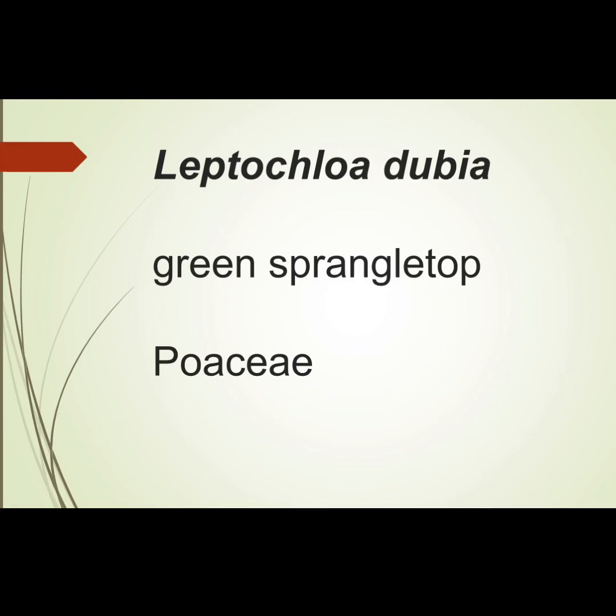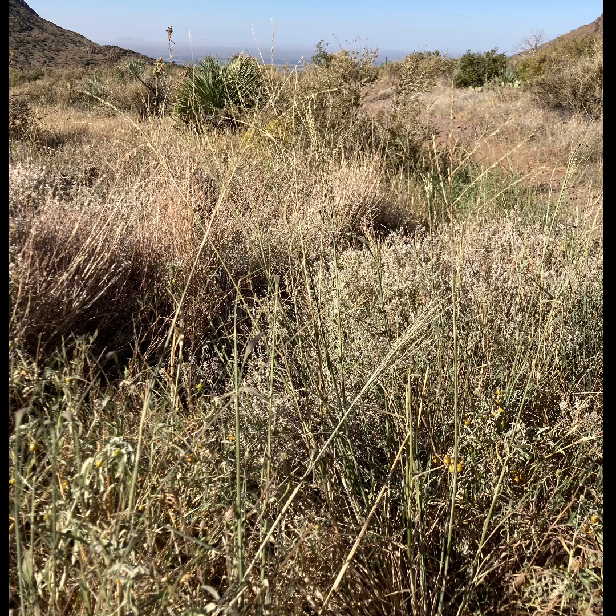Now, even though some people consider it uncharacteristic, I think that, especially if you have a reproductive tiller in hand, the inflorescence is recognizable for sure. To prove that some people's assertion that this is a dubious species having dubious characteristics, this photo shows Leptochloa intermixed with several other plants. Now, let's take a look at it when we just grab one reproductive tiller.